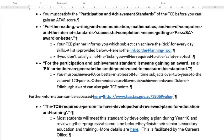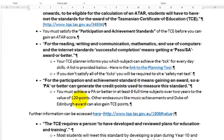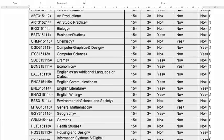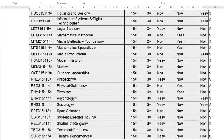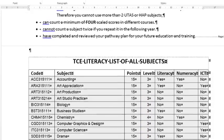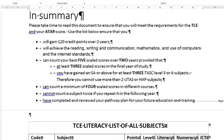Similarly, the second thing talks about 120 credit points. You must have achieved a PA or better, in at least 8 full-time subjects over 2 years. So again, you can refer to the list. I've just got the level 3 subjects, but there are some level 2 subjects. I have included some, for example this one here, where you get 15 credit points. Remember that if you study a VET subject, that's also 15 points worth. So please just satisfy yourself that you've got 8 subjects, 8 15s, 120, just to satisfy yourself that is correct.